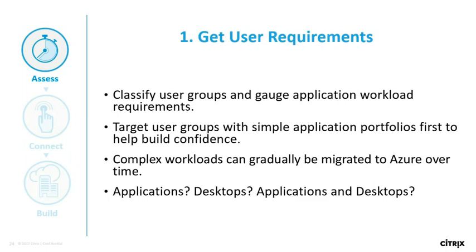So sometimes it's better to start with easier or simpler applications before you move forward. That means that you can, as I say, build up that confidence, build up that practice of deploying those workloads before you start with the complex ones. And then understanding, is it applications, is it desktops, is it applications and desktops that you're going to be hosting in Azure. And then just understand whether you're going to use a server OS, client OS, and what does that mean.